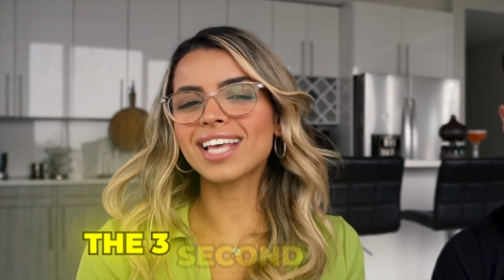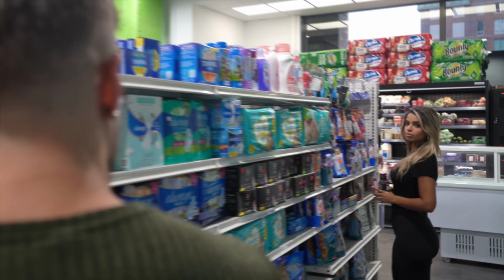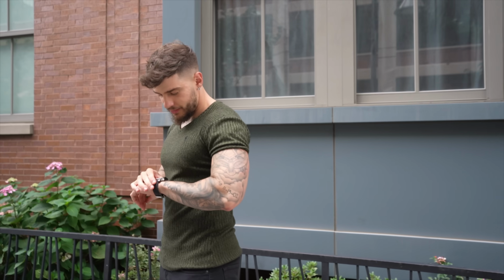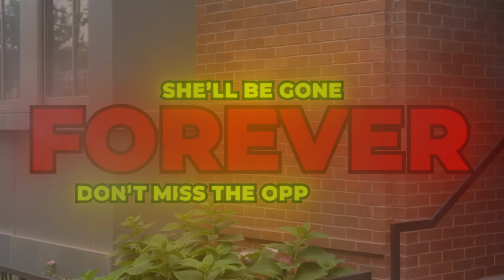The 3-second rule. So this is great in places where you don't have that much time. You just have a very short window to make something happen. You're at the grocery store or you're walking down a random street and then you and the girl make eye contact. Now you have 3 seconds to commit to going up and approaching her. Because understand guys, this girl is about to be gone forever from your life.